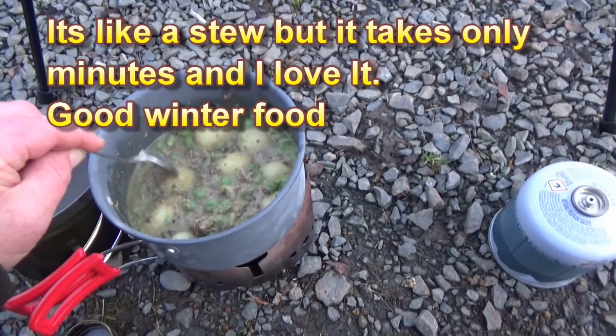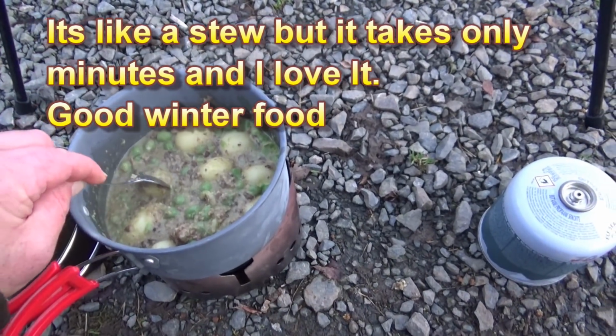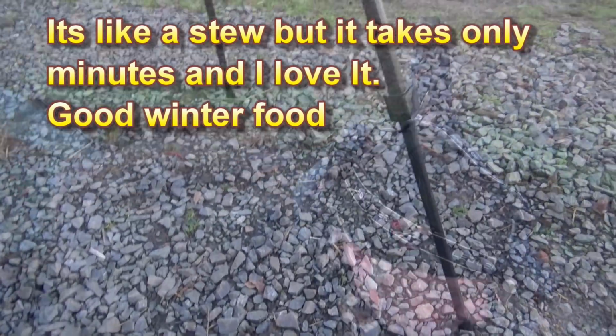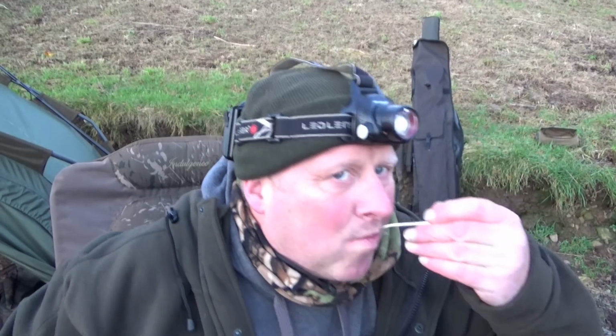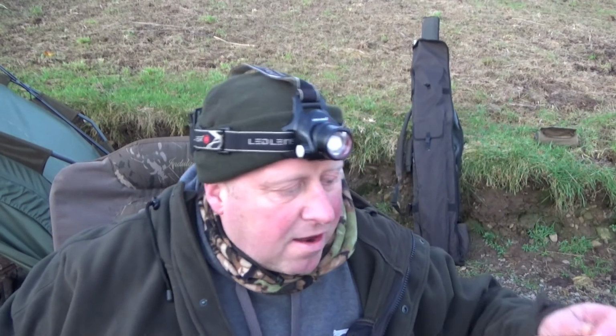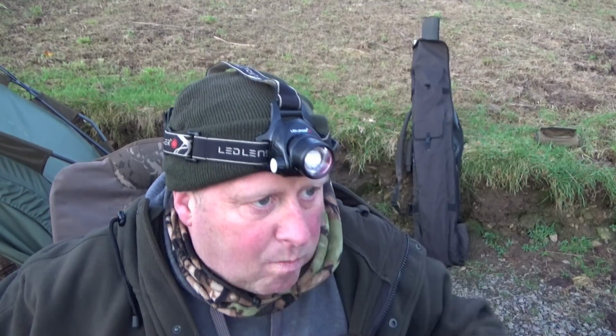Haggis, potatoes and peas in a pan. Oh my word. That simmering just keeps it warm, stops it going cold on you. Every mouthful. Oh, that is truly delicious. Try it, give it a go.